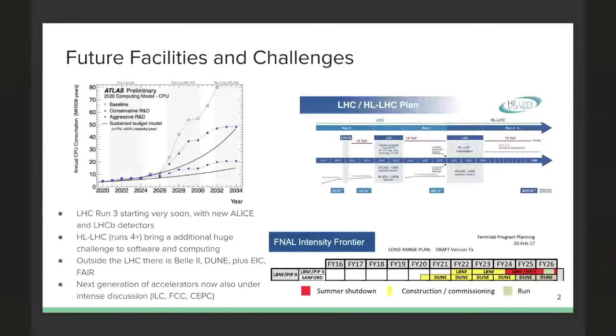I think the primary driver, of course, is the science program that we have in physics. And this is a very ambitious program which foresees a lot of upgrades over the coming decades. They actually start extremely soon, because with LHC Run 3, we have pretty much new detectors in ALICE and LHCb, and much higher readout rates from both of those detectors. So that's their big upgrade.